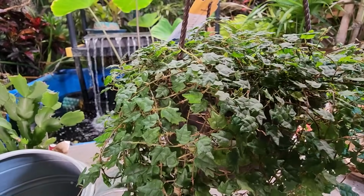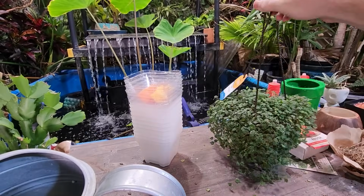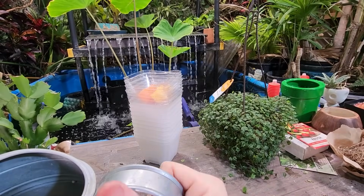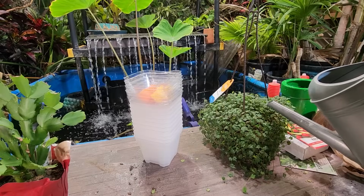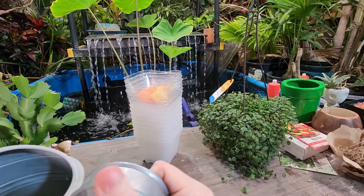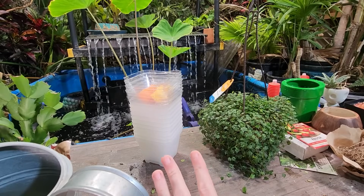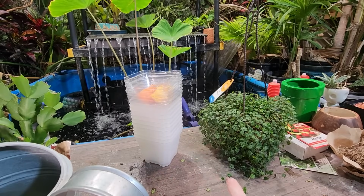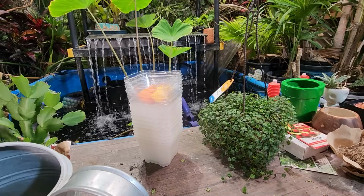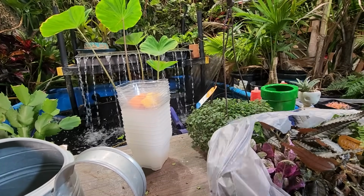You see that graceful habit of this? It's graceful and has that jungly vibe to it. It'd be great in fairy gardens or in terrariums, however you want to do it. So many uses for the string of frogs. I just think it's cute. Like I said, looks like a miniature ivy. I have another miniature plant when we get to the Hirts plants that looks really cool. But before we do that, let's go ahead and move on to the rest of the plants from Lowe's.